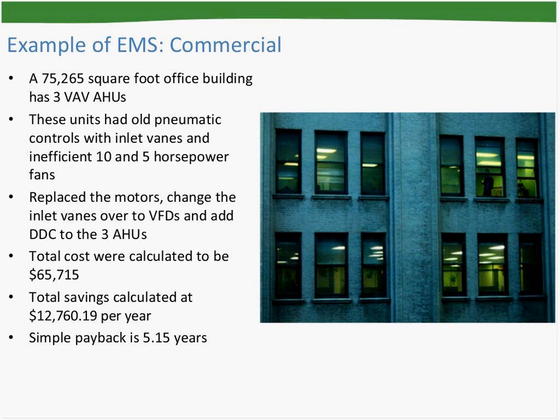An actual example: we put EMS in a 75,000 square foot office building with 3 AHUs with multiple VAVs, all controlled by old pneumatic controls with inlet vanes on 10 and 5 horsepower motors. We replaced the motors with high efficiency motors, changed the inlet vanes over to VFDs, and added DDC controls throughout the whole system. The project was roughly calculated at $65,000.